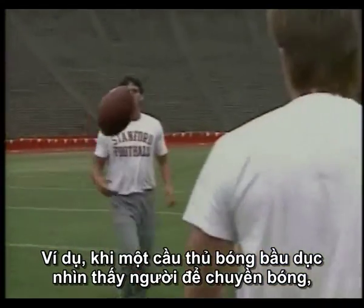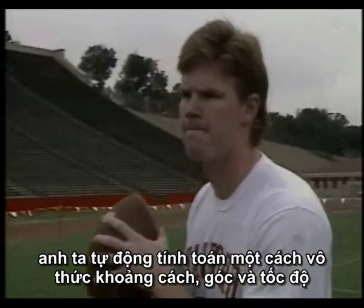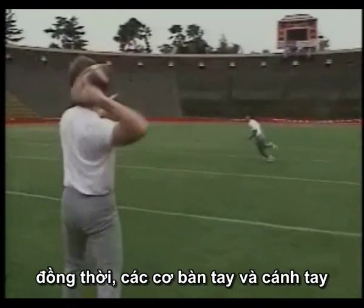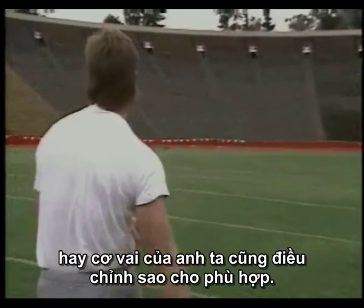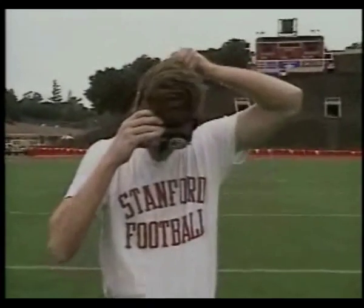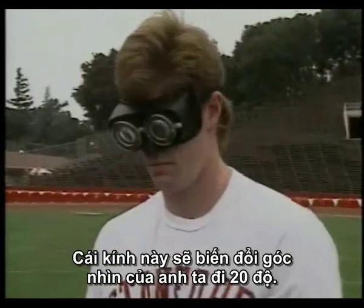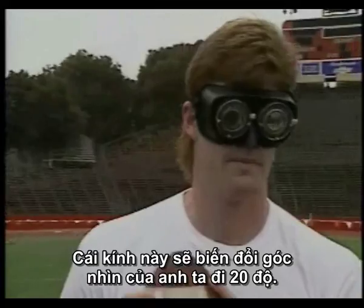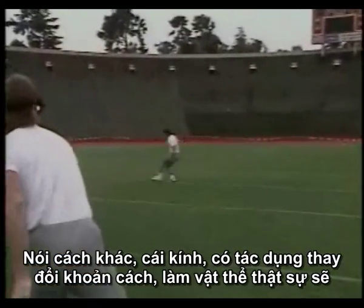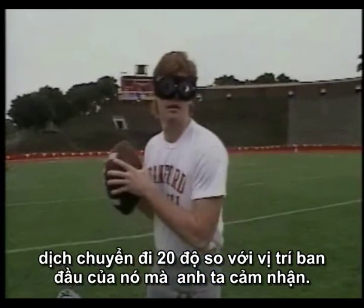When a quarterback sees a receiver, for instance, he automatically, unconsciously calculates distance, angle, and velocity, and the muscles in his hand, arm, and shoulder adjust accordingly. But what if we distort his perception of the receiver? These glasses will displace his visual field by 20 degrees. In other words, the distal stimulus, the real object, will be 20 degrees off from where he perceives it to be.